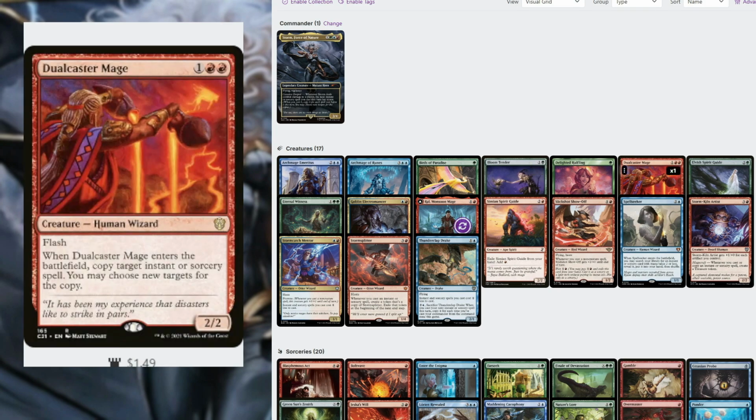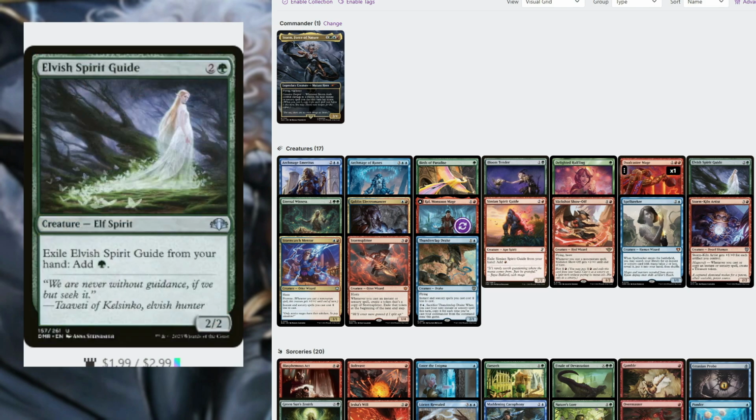Dualcaster Mage is one I kind of like a lot. I went back and forth on it, but ultimately it does work well with what we're looking to do, and it doesn't cost too much. Being able to copy an instant or sorcery, perhaps one you're already copying with Storm, and then get a bunch of copy resolutions of the instants and sorceries you're casting, is just good enough for that low to the ground.